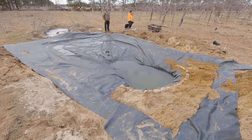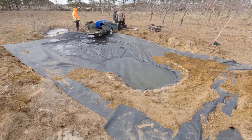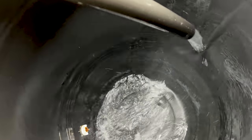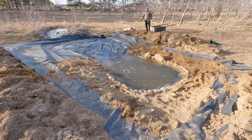But speaking of sand, I originally wanted to fill the whole pond with sand first and then add the water later on. However, the pipes running to the old pond were still frozen, so we had to fill these large barrels with water and transport them to the new pond. And as we dumped them out, the water would wash away any sand into the deep end.